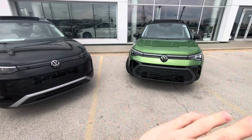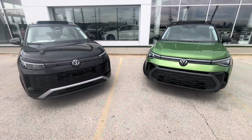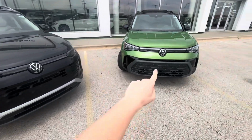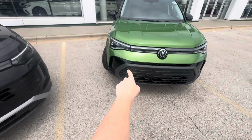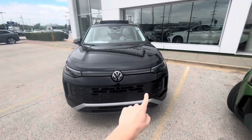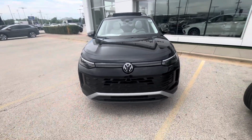So you would think that the difference in appearance would be a lot more subtle, but it is quite obvious if you know what you're looking for. For example, right here, you see on the front grille, it kind of bends out a little bit in that type of way. Whereas you can see that this one is much more boxy, right?